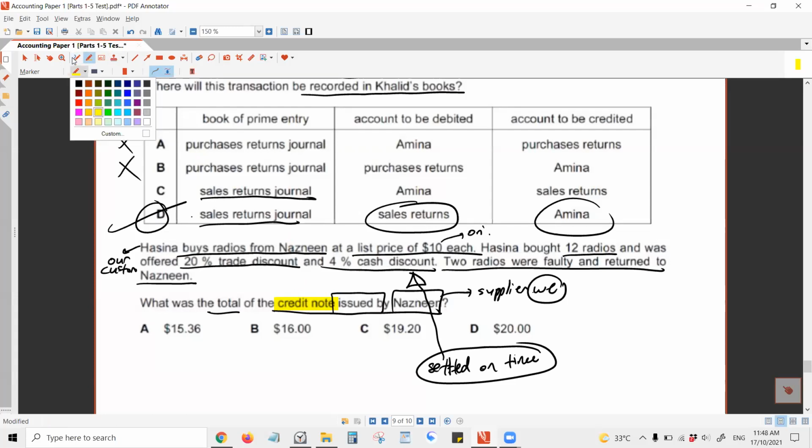So for cash discount, ignore it, because it's not useful here. For the 20% trade discount, you have to apply it. Okay, remember, I always tell you a story.